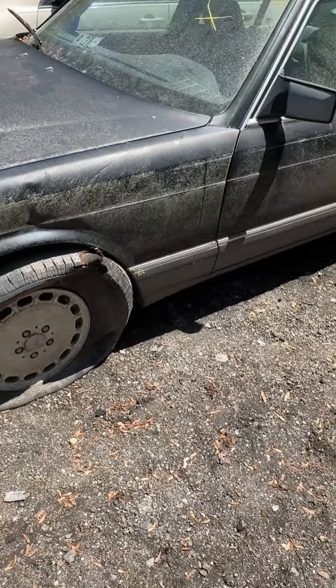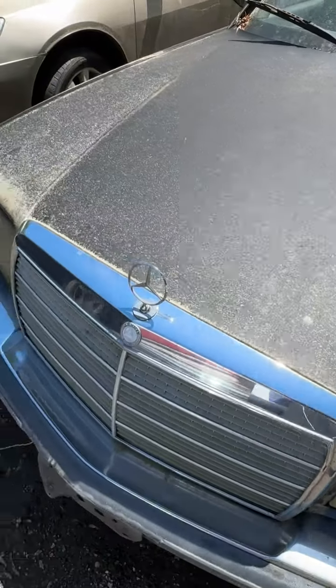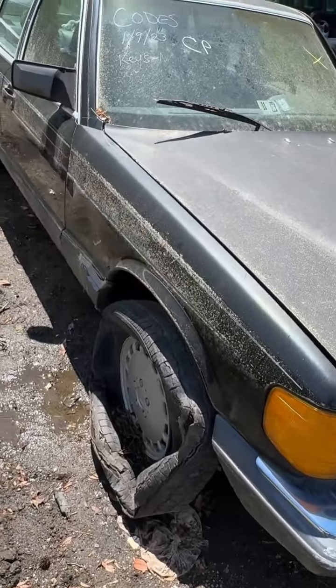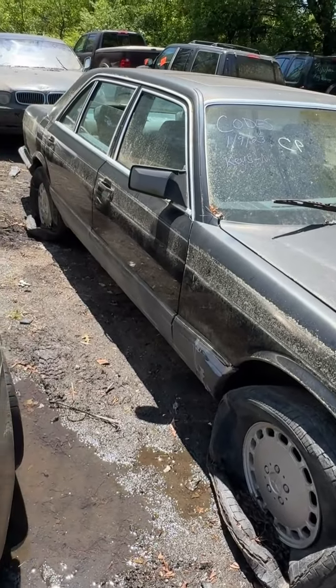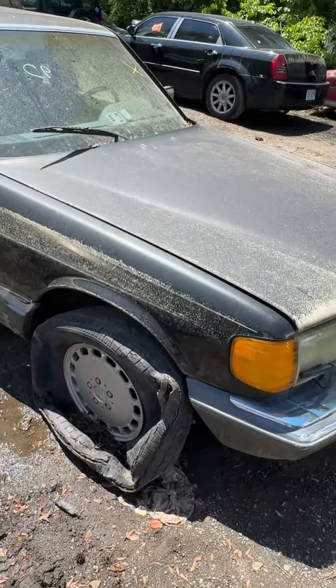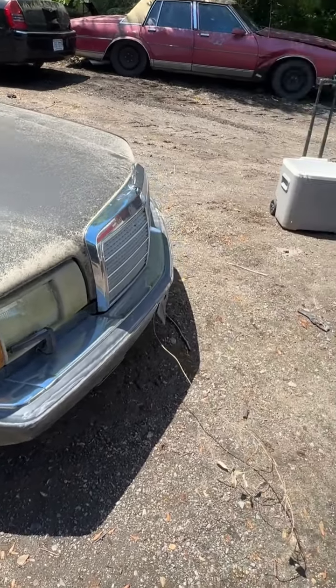I can see that both the tires over here on this side are flat. Come around over here to the passenger side, same thing. All the tires are shot. Looking down the side, back up to the front, and that's going to be a look at your 1991 Mercedes.